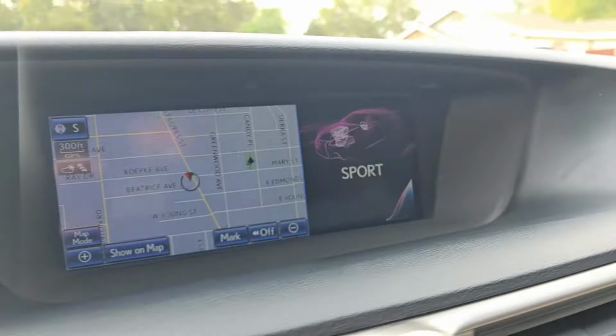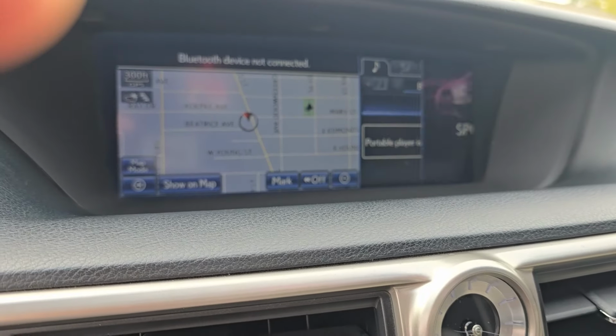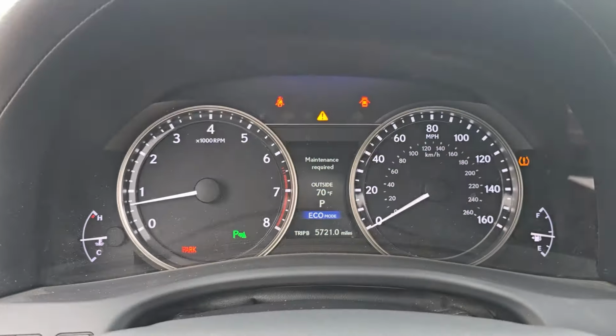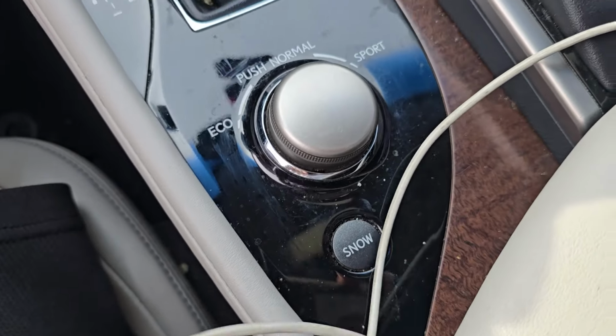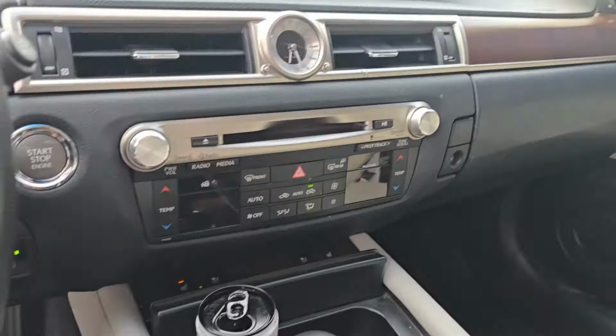When switching it, you still get this nice little notification that you're going in a different mode. In Eco mode, you get to see a nice little Eco mode sign, but there's nothing that changes on the dash. You still have that beautiful snow option if you so please to burn out in the snow, which I don't really see people doing in a Lexus, but you never know.